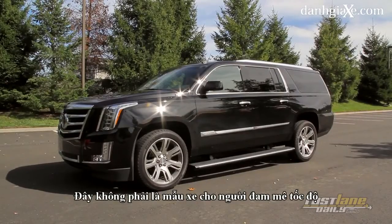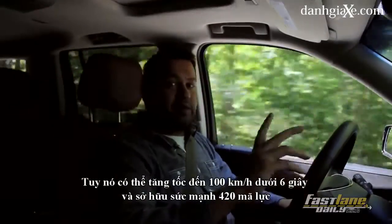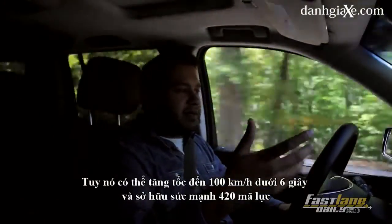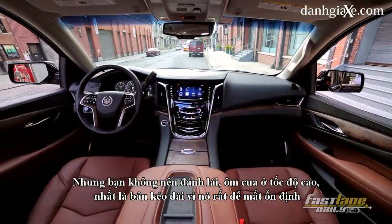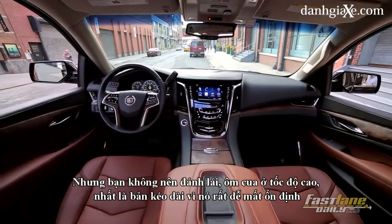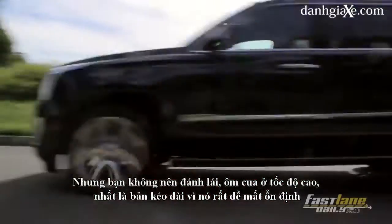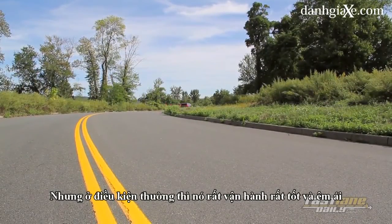So handling and performance-wise, you're not going crazy in this car. Yeah, 0 to 60 in under 6 seconds, you have 420 horsepower to play with, but don't think you're driving a Hennessy-powered Escalade. This is something that you don't want to go crazy in taking sharp turns, especially the extended version, because it'll throw you all off balance. But driving-wise, it is very comfortable. It is very nice and aggressive.